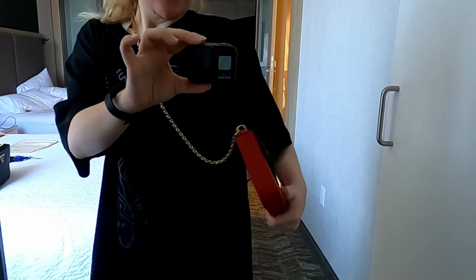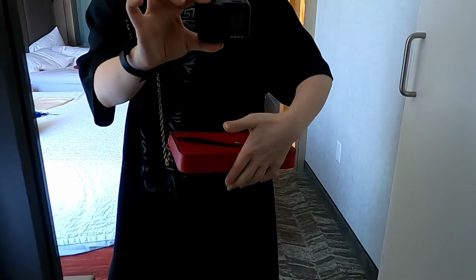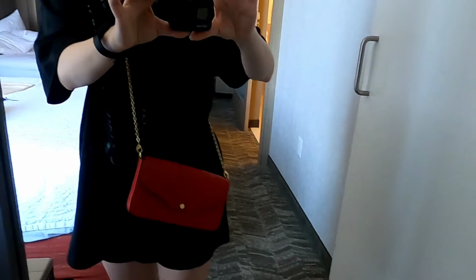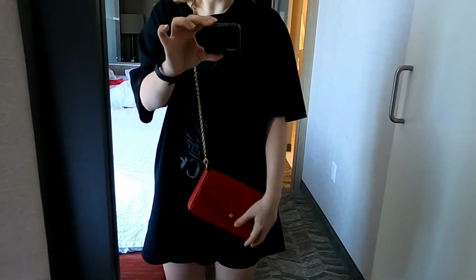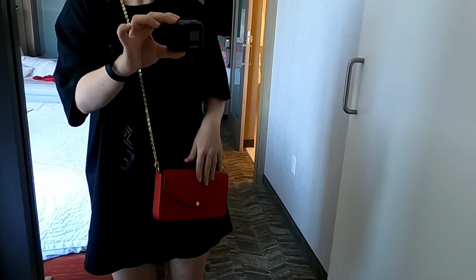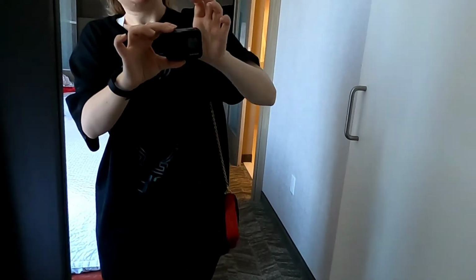I so much like all this red color, and you can actually wear it like a clutch, for example, since it's a detachable chain, so it's not a problem. But I don't wear clutches, so I'm going to use it like a crossbody. It's the usual for me. I always wear all my bags like a crossbody. I'm not really comfortable with any other styles. But the size is really nice, as you can see, and the gold chain looks very nice in contrast with this red bag. And then you can wear it like a shoulder bag, like this.